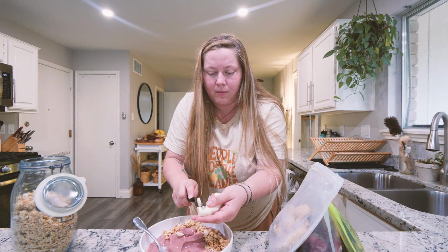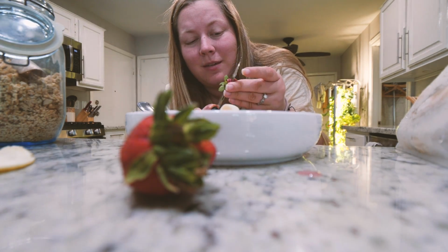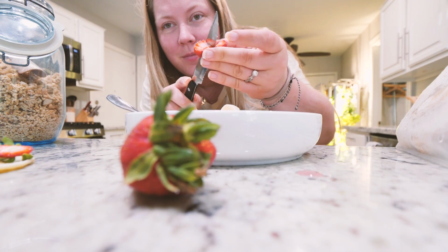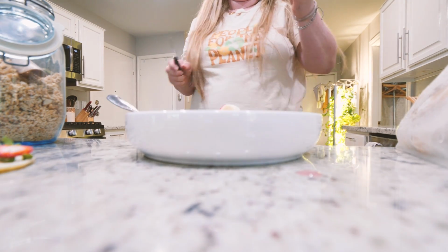Let's finish chopping up all my goodies here. Don't let Freely see how not brown and spotty this banana is. She will come for all of us. Also, pro tip of being lazy low-key and not wanting to wash more dishes, I just cut all my fruits. It might not be the safest thing that I do, but it's what I do.